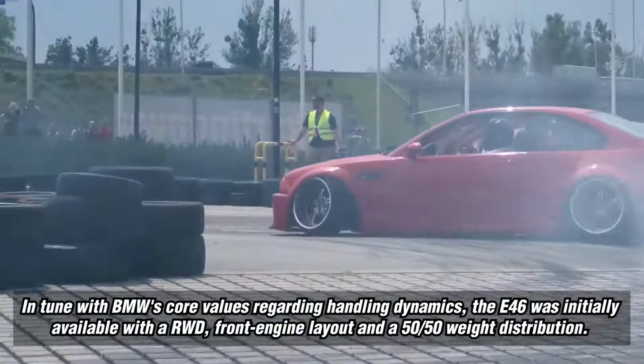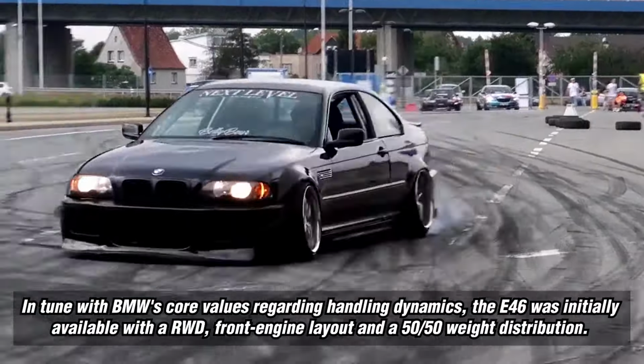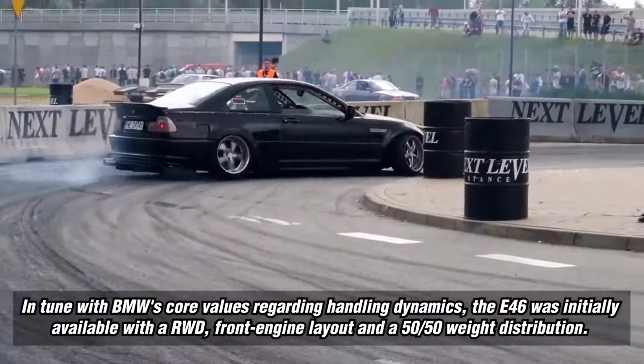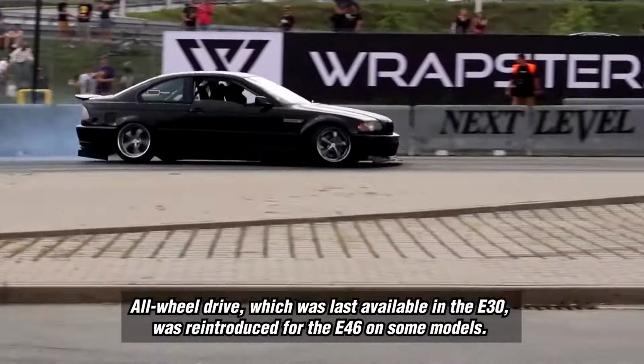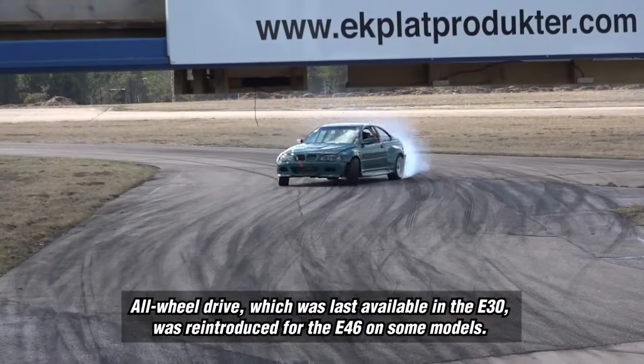In tune with BMW's core values regarding handling dynamics, the E46 was initially available with a rear-wheel drive, front-engine layout, and a 50-50 weight distribution. All-wheel drive, which was last available in the E30, was reintroduced for the E46 on some models.